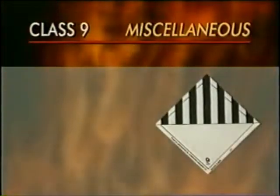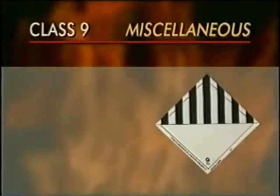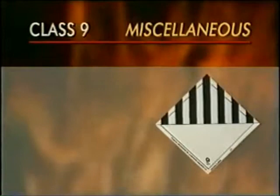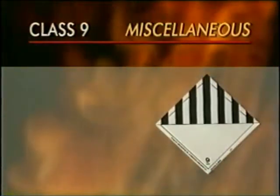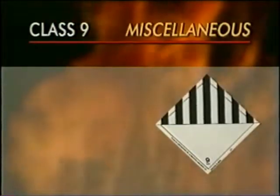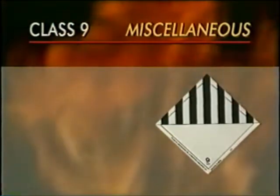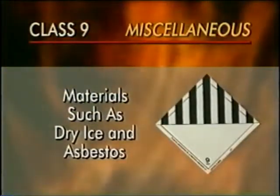Class 9. Miscellaneous hazardous materials. These are any materials that may pose a risk to health, safety, and property that are not covered in other hazard classes. This includes materials with anesthetic, noxious, or other similar properties which could cause extreme annoyance or discomfort to passengers and the flight crew, thereby limiting them in the performance of their duties. Familiar examples of Class 9 include dry ice and asbestos.